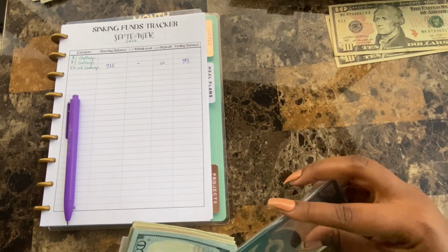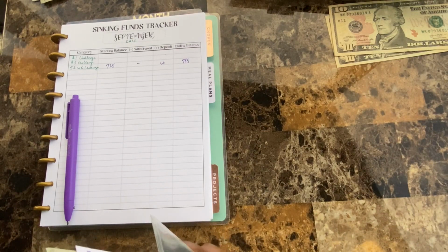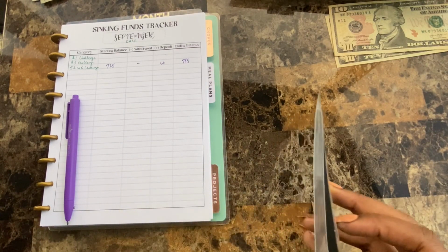Now let's put this to the side. Whoa, am I opening it wrong? Yep.